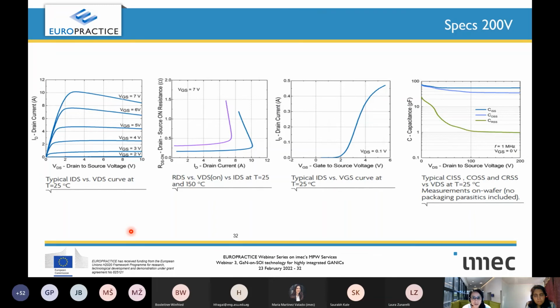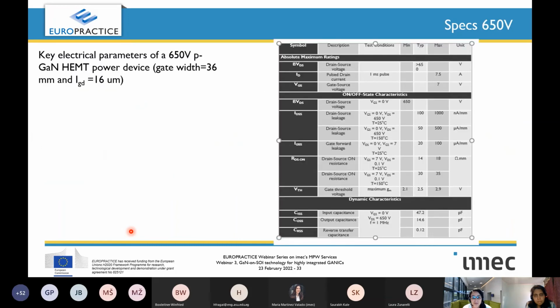Here you have some interesting graphs for 200 volts. Maybe we can go to the 650. Again, on-off state characteristics, dynamic characteristics. I understand that as researchers and engineers, you are very interested in all the details of these numbers. Feel free to go through them. You can always ask technical questions about it. This is public information, so don't hesitate to contact us about them.